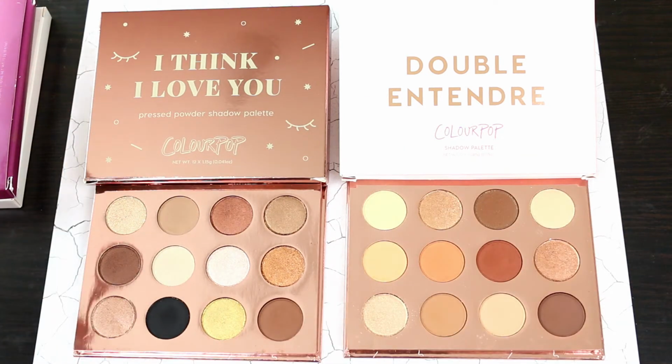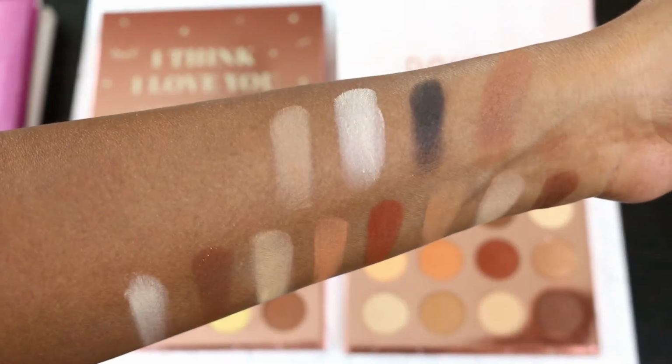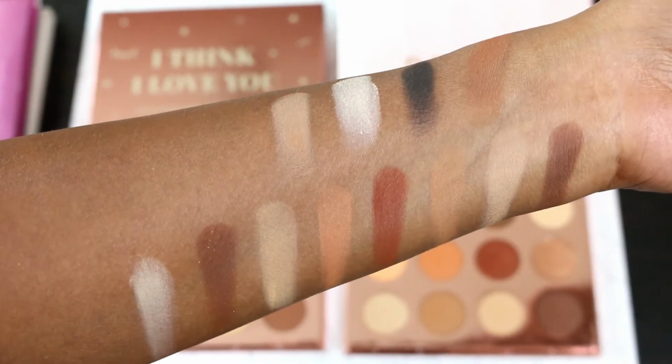The shades are like this. If you are someone who wants to own both of them, I think you can. Now let me show you a swatch comparison of these two palettes. So these are all the matte shadows I swatched of both the palettes.